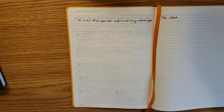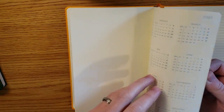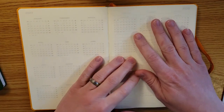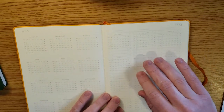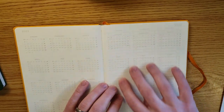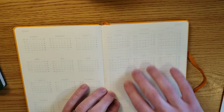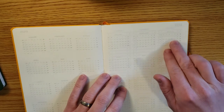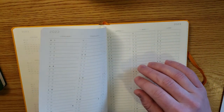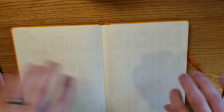I'm used to it. Now, it does also, if we flip back here to, let's see. Yeah, let's look at this. So, especially here on this spread, 2024, the ink isn't black, it's more of a gray, so it's kind of faint, and because of that, it becomes difficult to read because of what's on the other side. It's like you're trying to read both at the same time and kind of separate the information.